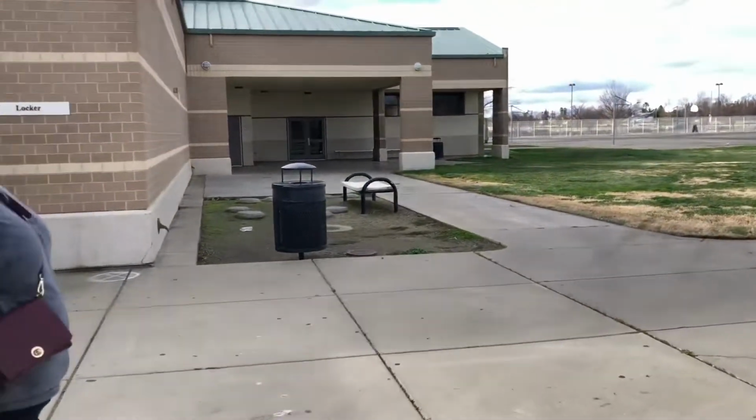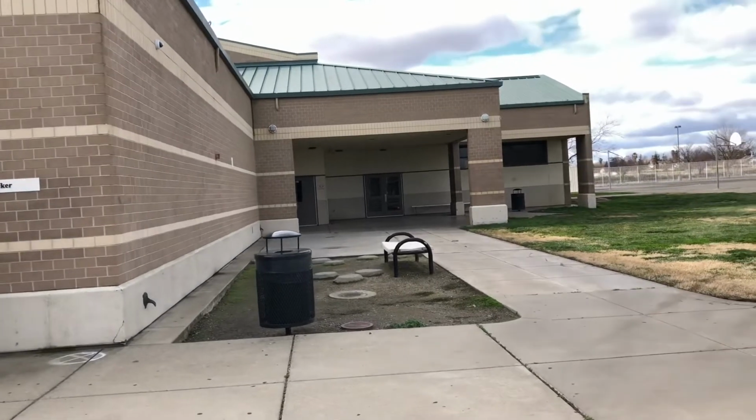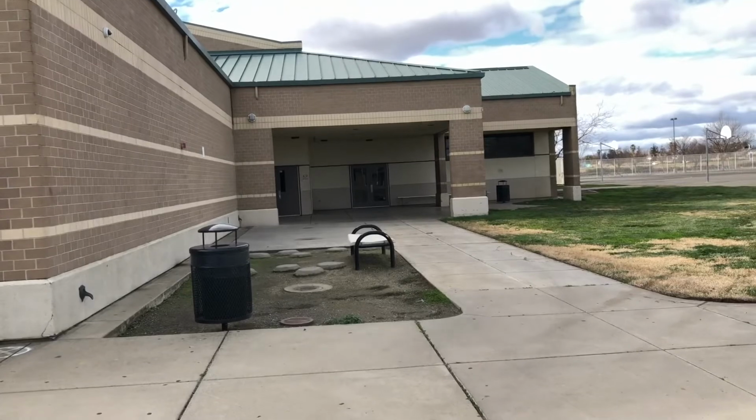This is the guys' locker room. Over here is another door to the gym. Over here, I don't know if you guys can see that. That's the door to the gym. That's our weight room, and on the other side, it's our wrestling room.